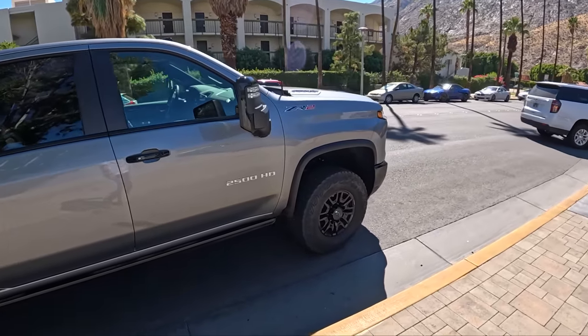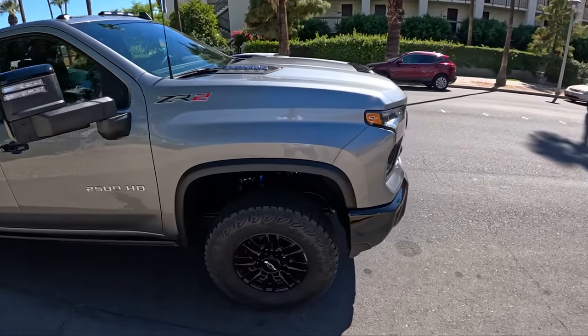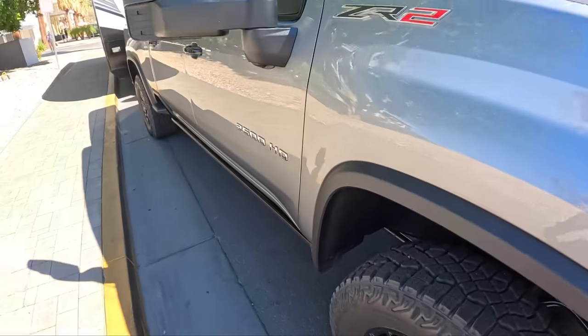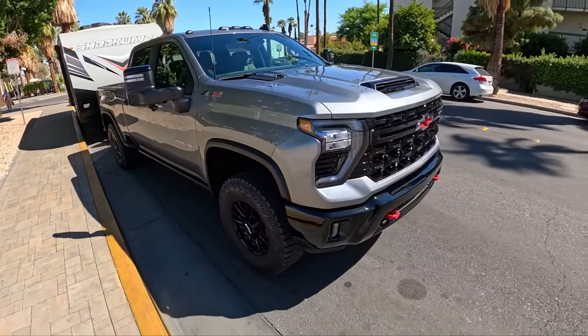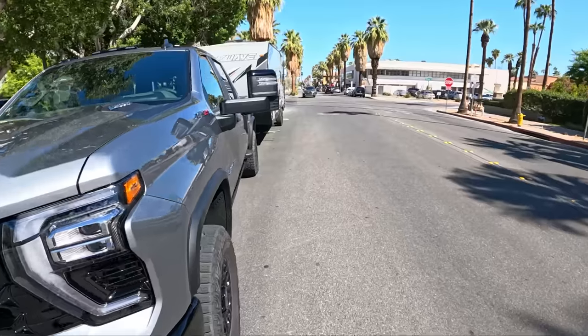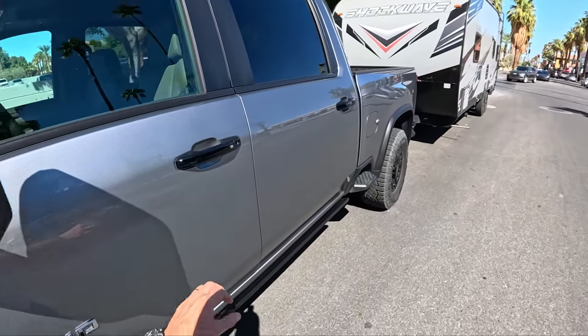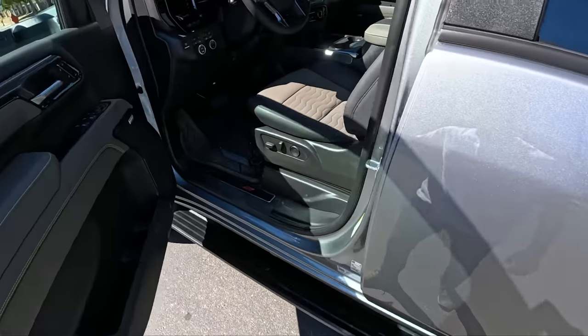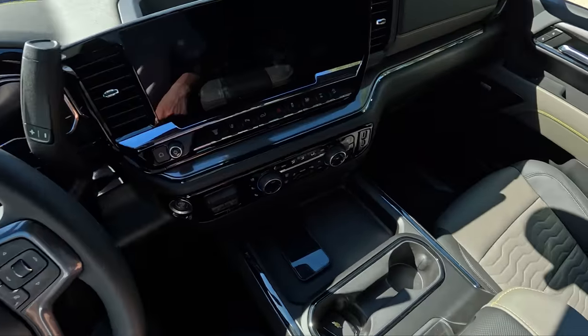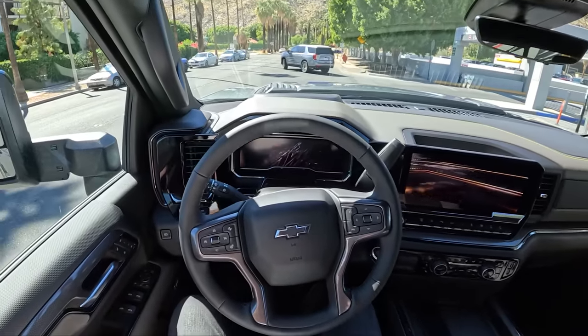We have 35-inch mud terrains, a nice suspension lift with DSSV Multimatic dampers. Pretty impressive rig. Let's take this out on the road. This will be some of my first impressions on this truck. We're just going to be doing a little bit of a tow loop out here in Palm Springs, California. Tomorrow we'll be exploring these trucks a little bit more off-road, seeing how capable they are. But yeah, let's get this thing fired up.